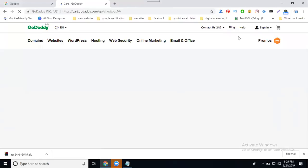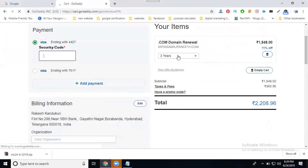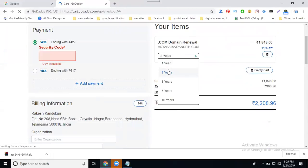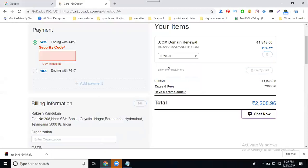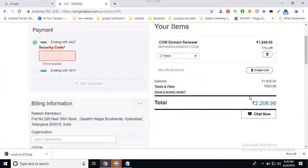Any domain renewal is possible for 1 year to 10 years. So select here 1 year, 2 years, 3 years, 5 years, or 10 years. Go for 1 year: 956. Go for 2 years: 2200. Compare with 1 year at 956, the second year should be 956, maximum 900, but it is showing 2200, which is the highest price.